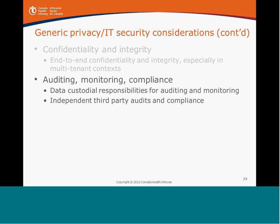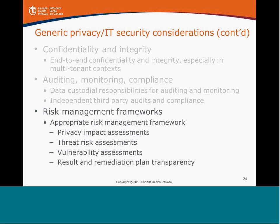So there are several jurisdictions that require data custodians to be able to audit and monitor access to personal health information. So a patient may walk up to a healthcare facility and ask, who are the individuals that accessed my personal health information? If that capability is offered through the cloud, does the cloud service provider, does the cloud deployment model offer you the ability to do that auditing and monitoring of transactions? Does the cloud service provider offer the possibility of an independent third-party audit and compliance? There are things that need to be considered with each model.